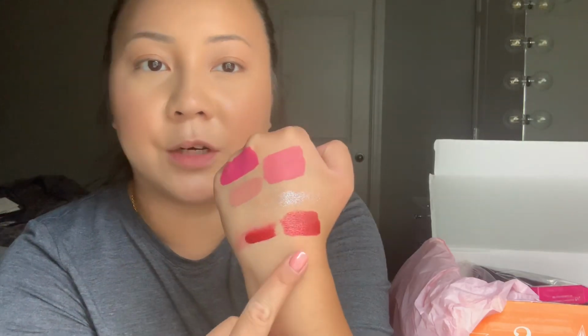There's a little bit of shimmer in here. It feels like a thinner formula than the normal liquid lips. Maybe it's because of the heat from traveling. That's pretty. So that was before shaking. This is after shaking. So pretty color.